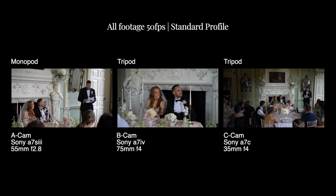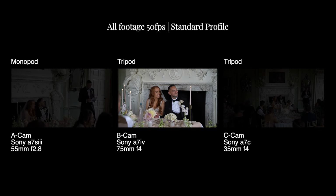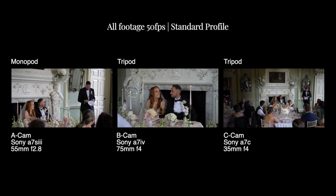So this is my final setup for the speeches. I have my A cam, which is isolating the speaker, tracking them so we've got full coverage of the person giving the speech. I also then have my B cam, which is set up as a dedicated reaction camera of the couple, just to pick up on their reactions during the speech. And then I have my C cam, which is the wide angle safety of the room. This is just to give a bit of context so I can cut to a wide shot every now and again, but it also means I've got full coverage of the room if I ever need to move any of my cameras. I can just cut back to this shot while I do that.